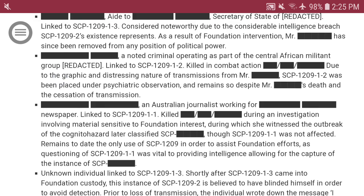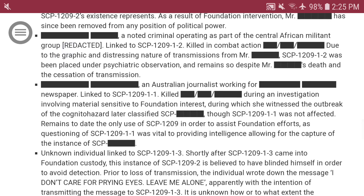And then another person, a noted criminal operating as part of the Central African Militant Group something, linked to -1 -2. Okay, -1 -2. Killed in combat action sometime in the past due to the graphic and distressing nature of transmission from Mr. Someone else that is different from the previous one. -1 -2 was being placed under psychiatric observation and remains so despite Mr. Someone's death and the cessation of transmission pretty much.